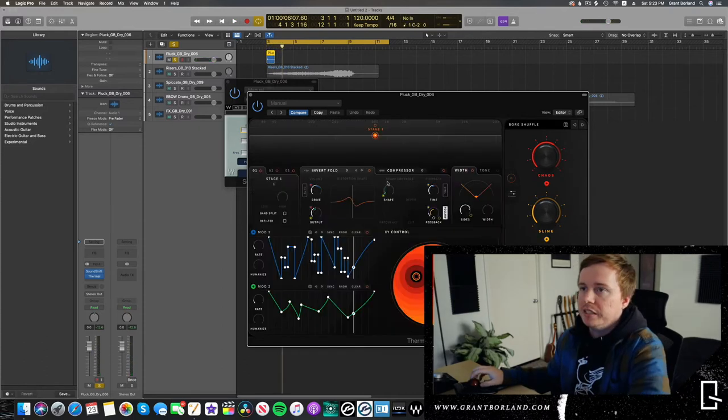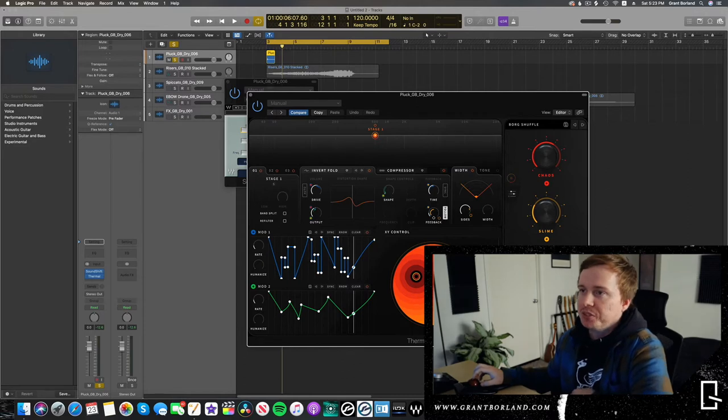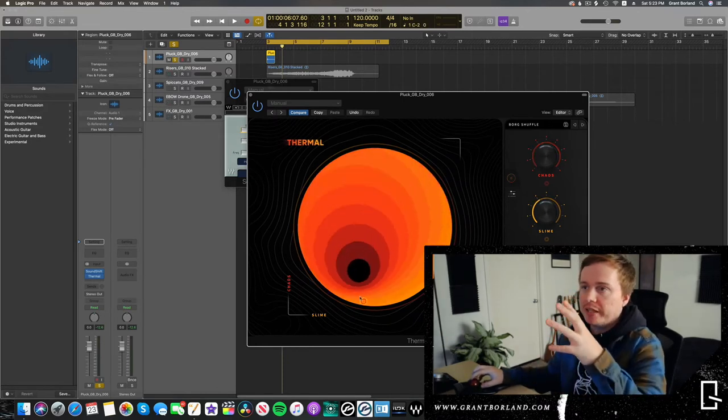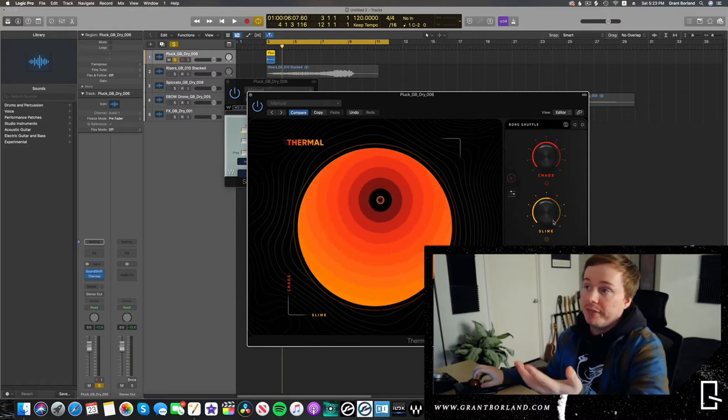That's cool. Yeah, see, it's so much more than just a saturator. You have all these different tools to really shape the sound. And then you also have the main screen too. So you have this XY axis sort of thing to blend in these different parameters, which on this is chaos and slime, whatever that means.